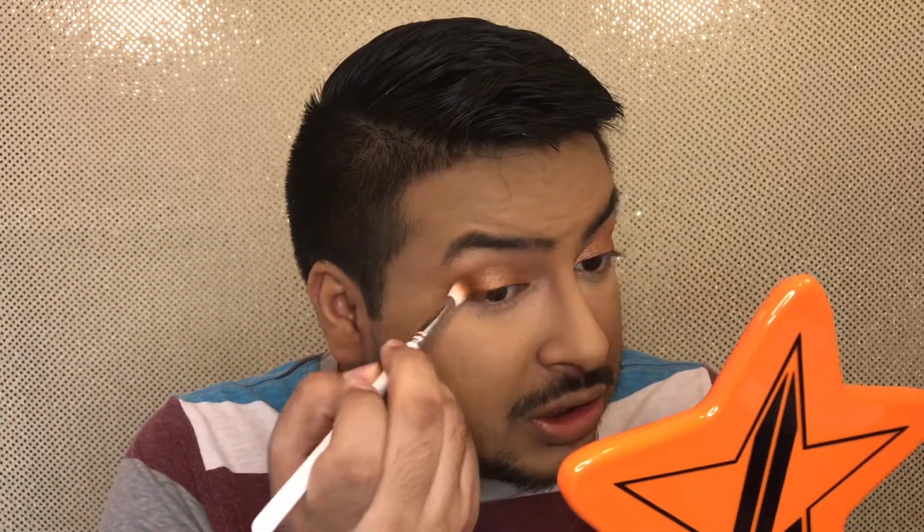I am going to take the JH33 with no product on it. This is the brush that I used for G Money on the outer edge. I'm just going to scratch the outer edge to not lose that dimension. Again, with no product on it. That looks so pretty.